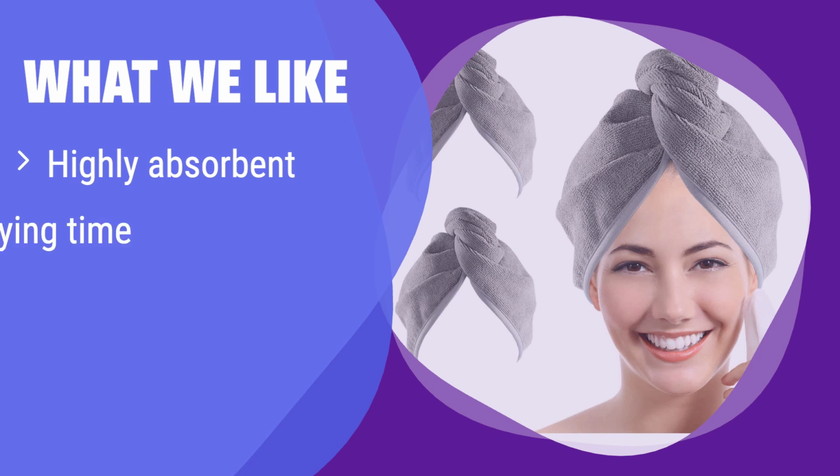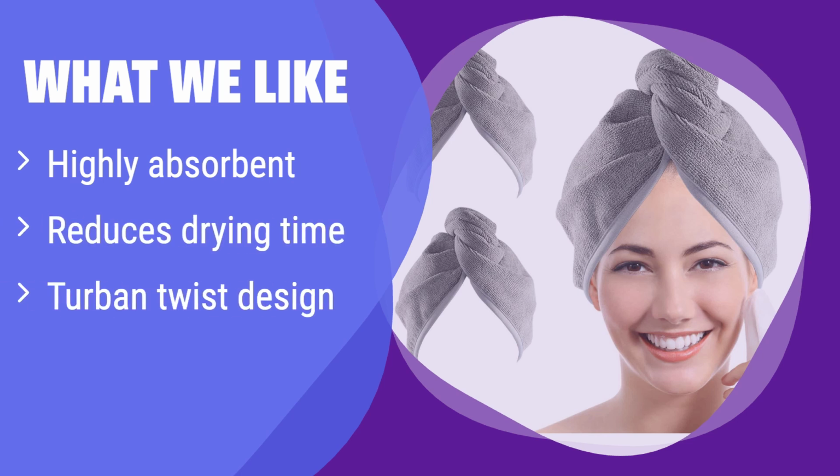What we like. This innovative hair towel dramatically cuts down your drying time, thanks to its super absorbent microfiber. If you're tired of heavy bath towels or want to protect your hair from heat damage, this is an excellent choice. Its convenient turban design stays put, allowing you to multitask while your hair dries gently.